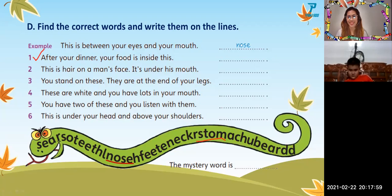Stomach. There. Next, number two. Read number two.